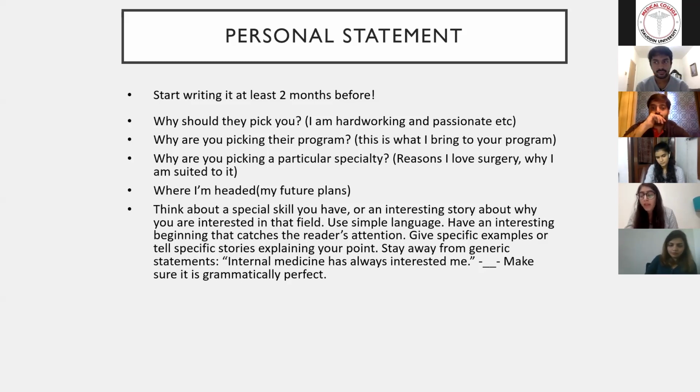So people who have matched. If not, then you can log into sites like Reddit or go online, and there are so many samples available to you. Never plagiarize, but just get a few ideas on how people go about their personal statements. You want to make it about you and what your story is.